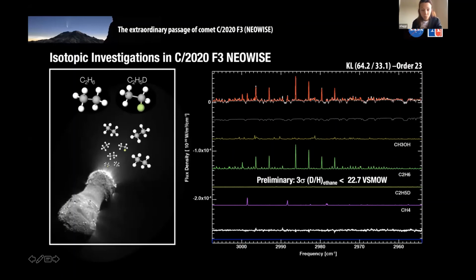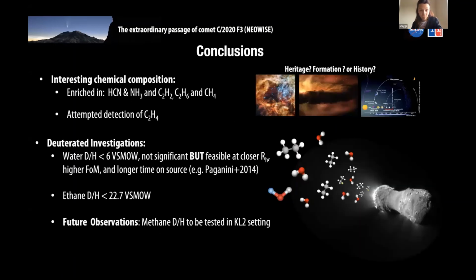So, running to my conclusion, this has been a great investigation of this unique object, a unique comet. We obtained very interesting chemical composition results. We saw an enrichment in ammonia and HCN. We saw an enrichment in acetylene, ethane, and methane. We attempted detection of C2H4, which would be the first one in a comet, but we're still working on it, and I'm not going to mention any more detail. And we had a deep deuterated investigation of this object. As I mentioned, we had less than 6 times VSMOW for water, and less than 22.7 times VSMOW for ethane. And again, this was with a few minutes on source.